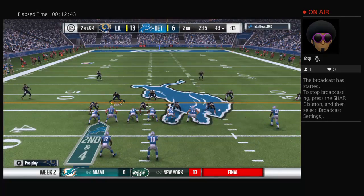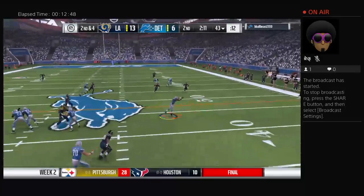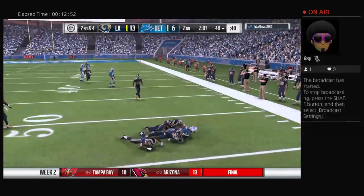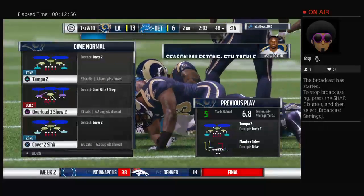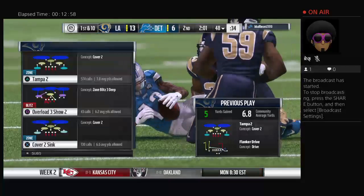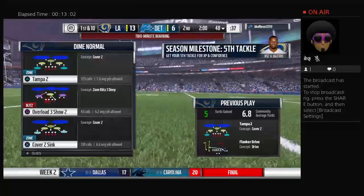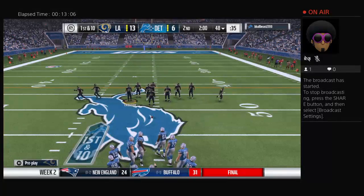All right, here we go. 59. Out of the gun, they'll look to throw. Over the middle to Beckham. And he'll get it out a couple yards shy of midfield at the 48. With 5 yards on the play there, the drive will continue. 2 minutes to play here in the first half. My good friend Charles and I right back at you after this.